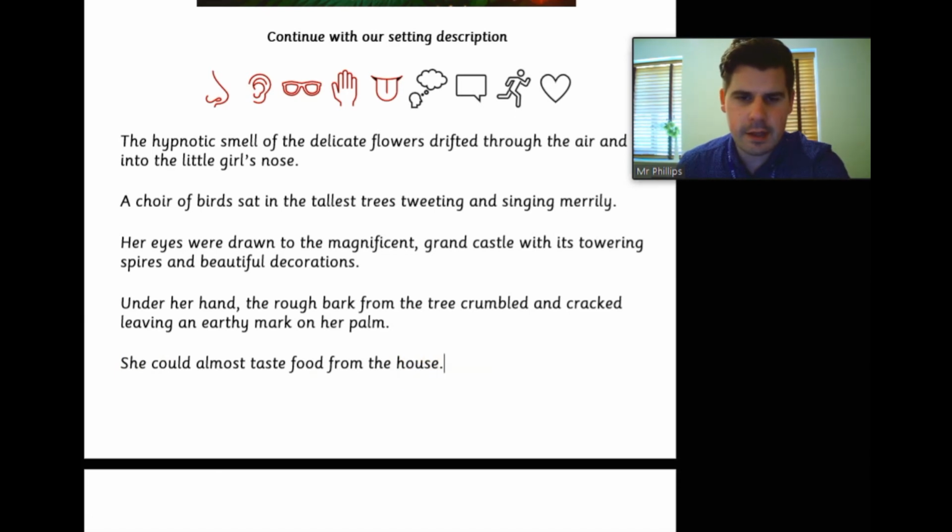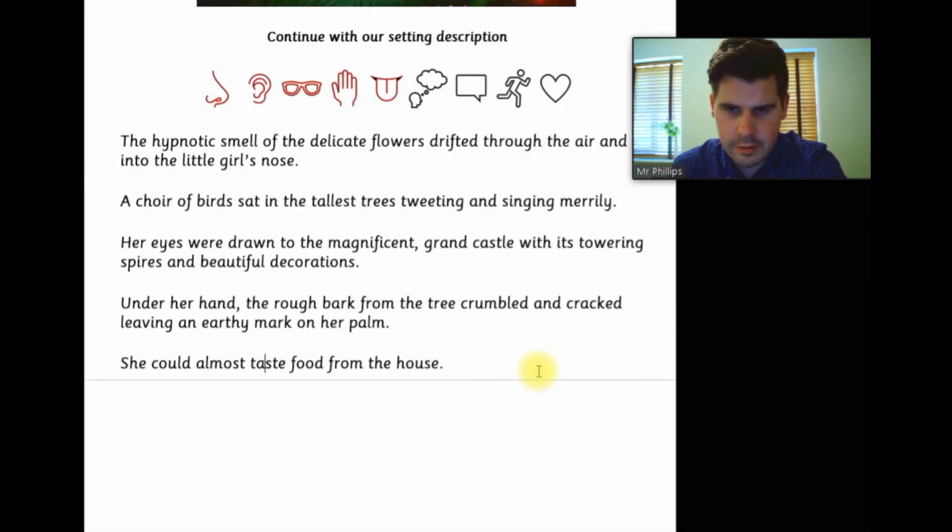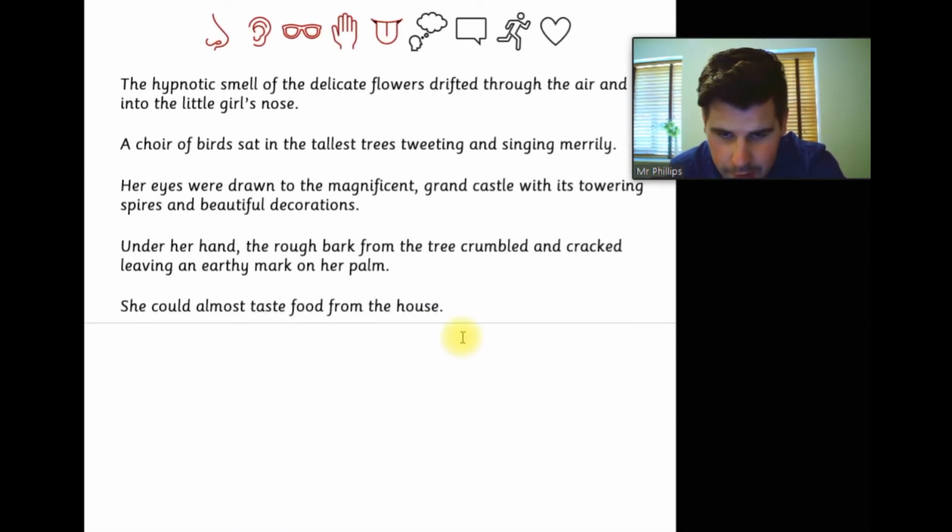So I do like the idea. I'm going to write it again. I wonder if I can squeeze that gap up a bit. Ooh, there we go. I've made my page a bit bigger there. She could almost taste food coming from the house. So maybe we will start with "she could almost".